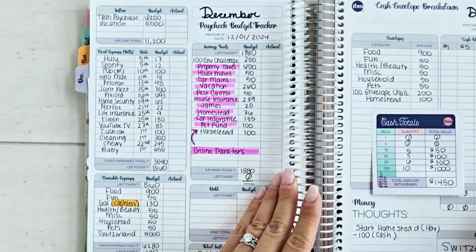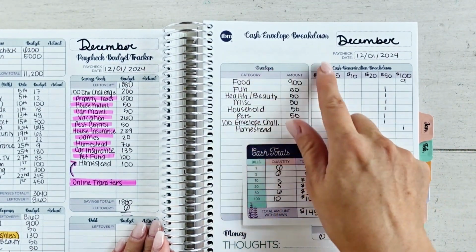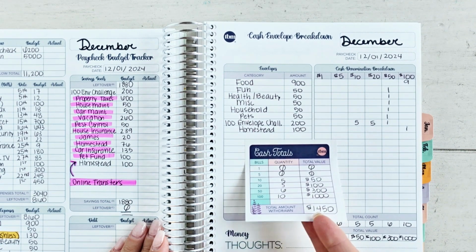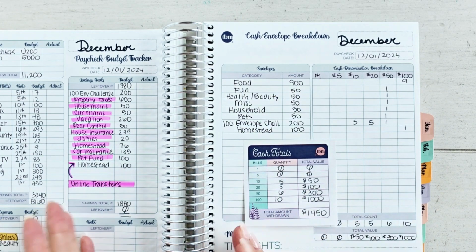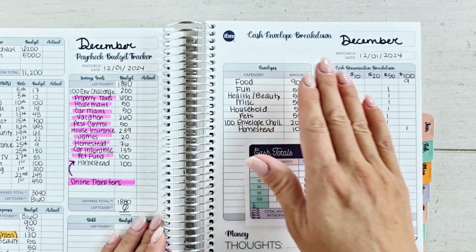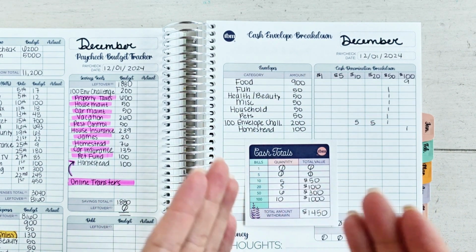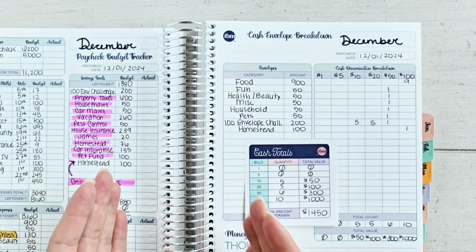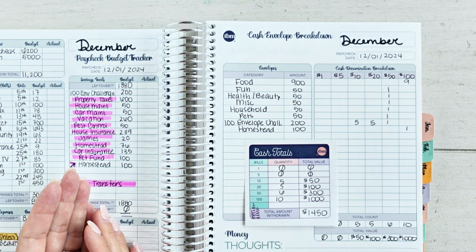You can see I finished my December budget. I got that done. I also got my cash envelope breakdown for December, which helped me fill out my cash teller slip. Now the cash envelope breakdown, if you use cash envelopes or do any type of cash spending in your life, I highly recommend that you fill it out. This just essentially helps you figure out what bill denominations you need to pull out from your bank in order to fill your cash envelopes or to fulfill any savings goals that you're saving in cash.